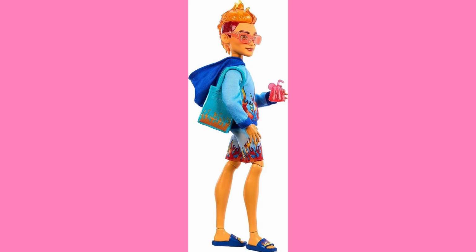And it's the same thing with him. Clawd has hair as a doll because he actually has hair. He doesn't have something else in place of hair. He just has hair, you know? Basically, I just thought that was funny.